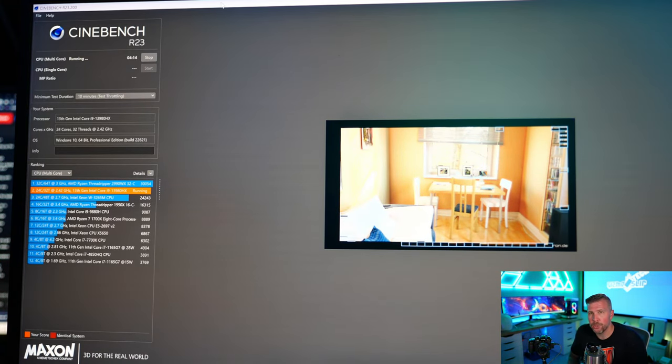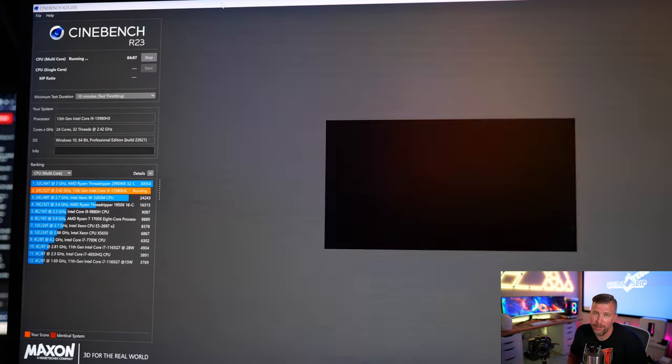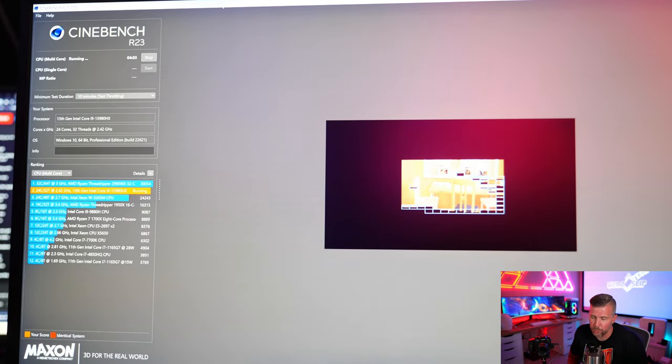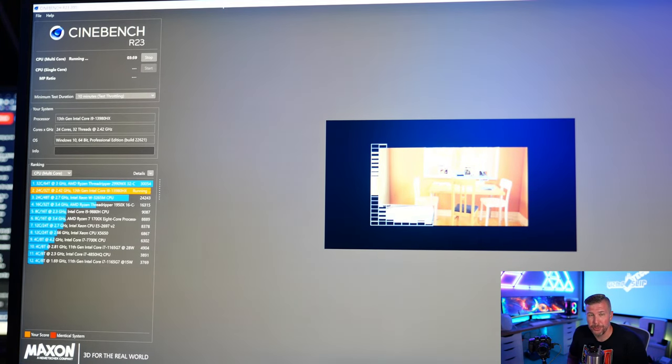We also have the Asus Strix Scar 17 and Zephyrus Duo 16, which are going to come in here. Both have the 7945HX Dragon Range as well, so I'm looking forward to testing those laptops too.